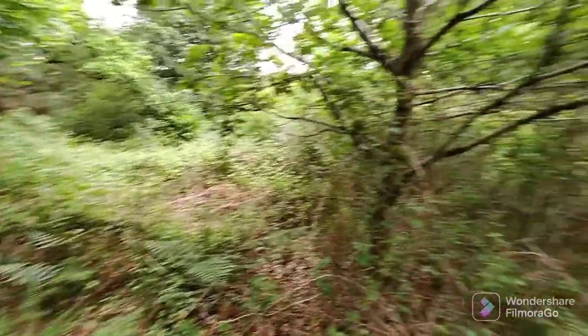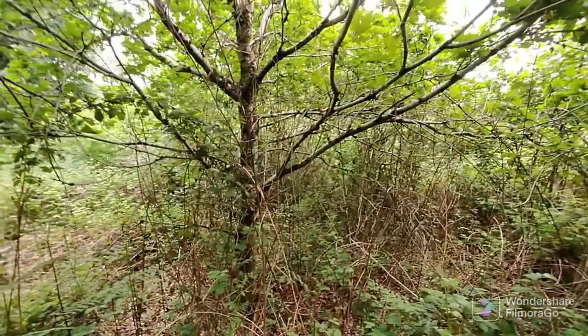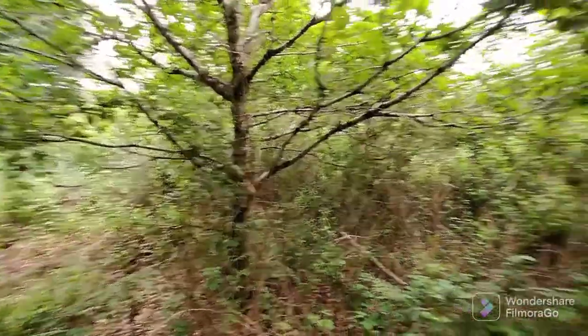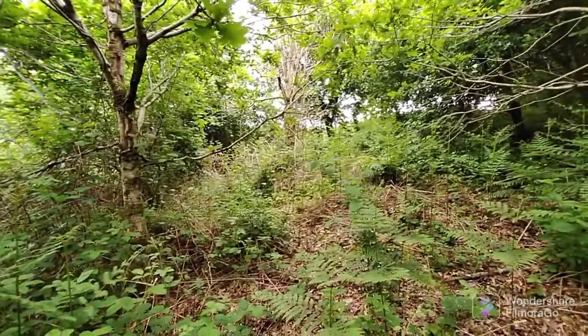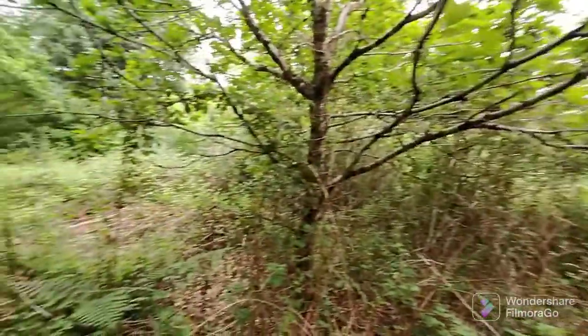I think I'm going to have a fair job to discover if what I believe is the case, where the footpath came in somewhere in that direction, then came up through here. But yeah, I'll give it a quick little look. Then I may have to abort this little look-see mission of mine.